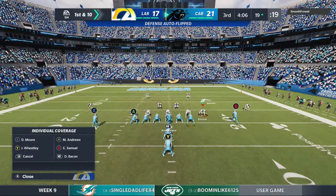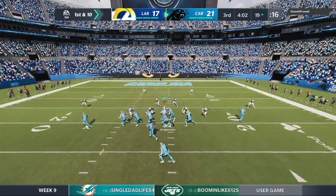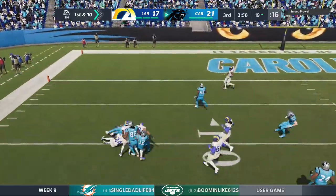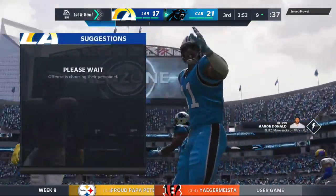So here's a 1st and 10 now, down inside the 20. They'll try the left side. Wheatley. And he gets it inside the 10 to the 9. 10 more there and another 1st down.